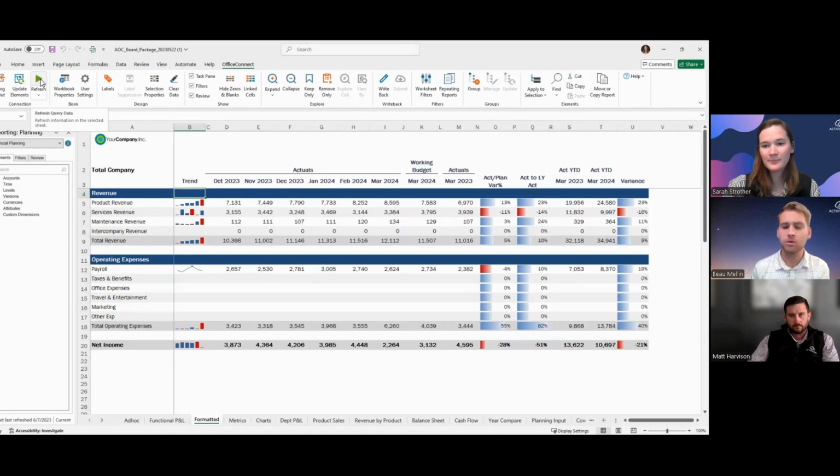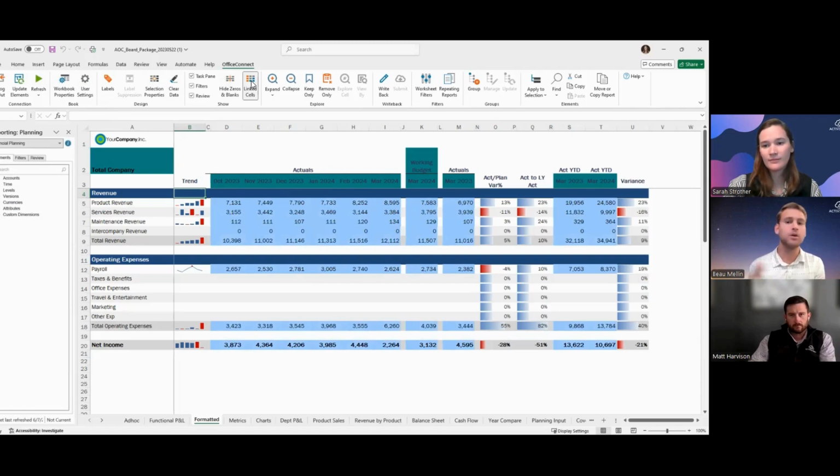So we're going to hit on a couple quick aspects inside of Office Connect right now to emphasize the point that this is a connection directly back to our Adaptive instance. If we go up to the little linked cells button at the top of your screen and click that, we are able to see all of the intersections of our Adaptive OfficeConnect report that are linked back to our overall instance. Our actuals data is linked, coming in from our integration. Our working budget in column K is from the format that we actually generated inside of Adaptive.